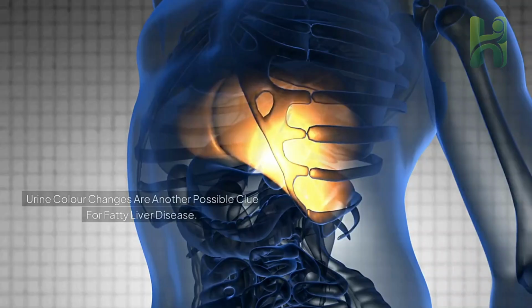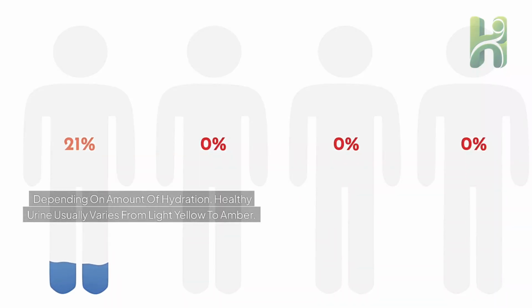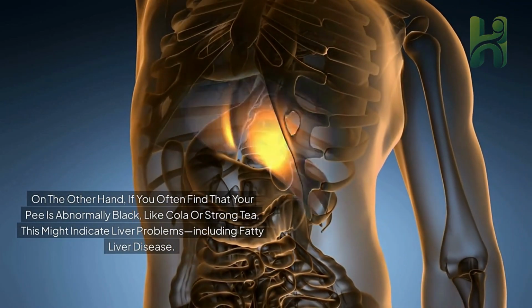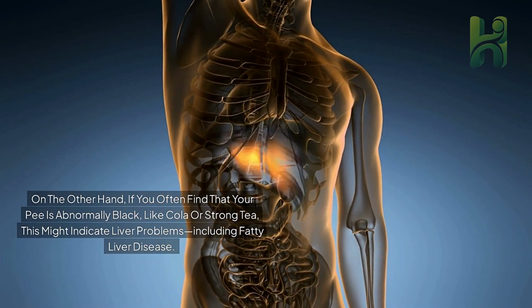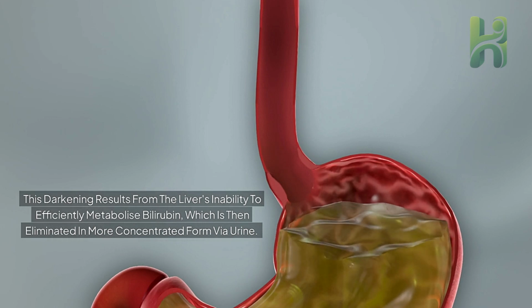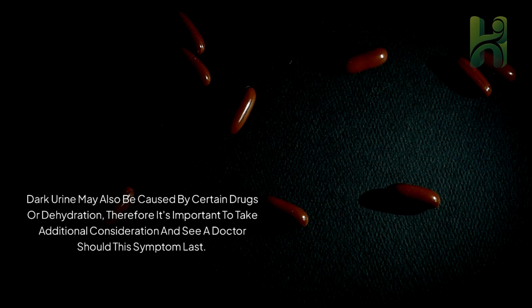1. Dark urine. Urine color changes are another possible clue for fatty liver disease. Depending on the amount of hydration, healthy urine usually varies from light yellow to amber. On the other hand, if you often find that your pee is abnormally dark, like cola or strong tea, this might indicate liver problems, including fatty liver disease. This darkening results from the liver's inability to efficiently metabolize bilirubin, which is then eliminated in more concentrated form via urine. Dark urine may also be caused by certain drugs or dehydration. Therefore, it's important to take additional consideration and see a doctor should this symptom last.